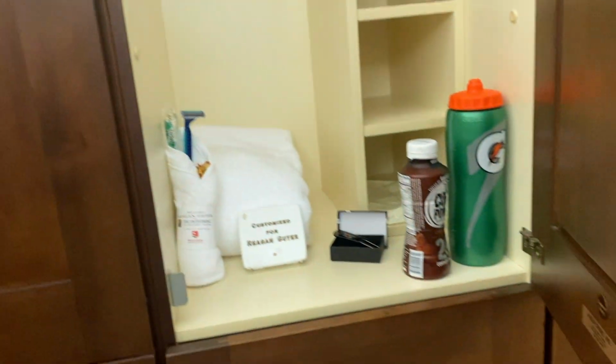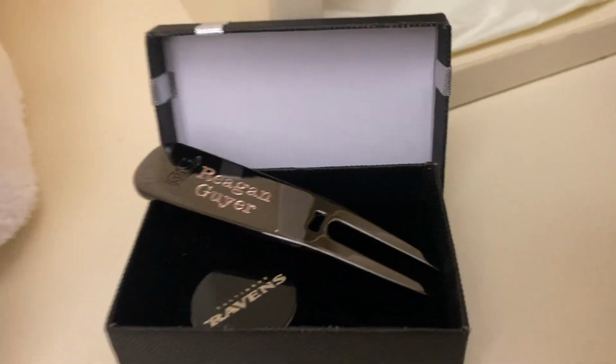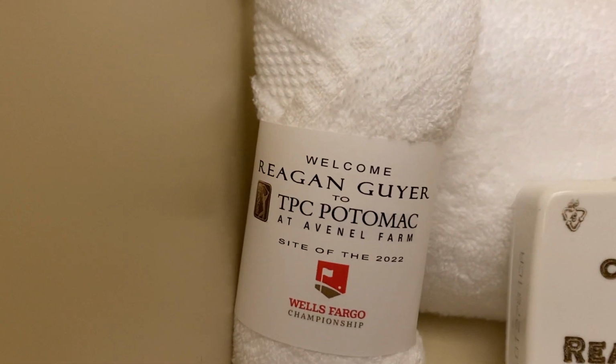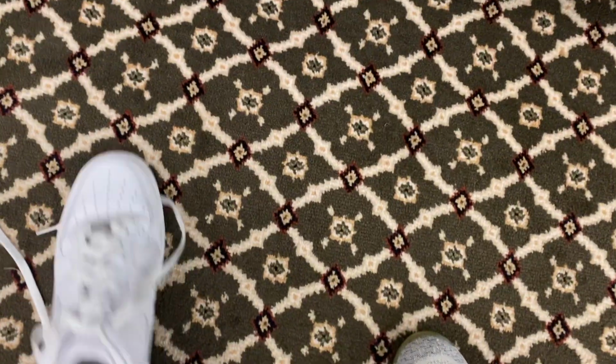And then I went and I opened up my locker, and I saw they gave me these like custom gifts which have my name on them, like a ball repair tool and that little towel that had my name on it. And by the way, the Gatorade bottle and the Fairlife chocolate milk, I brought those. The course did not give me those. Now, on the other hand, maybe that's an idea for TPC Potomac to add to their guests. You know, a free little chocolate milk. I would like that. Then I just went to stock up my locker with the Air Forces, since we are going to be going to dinner after the round, so gotta be looking nice for that.